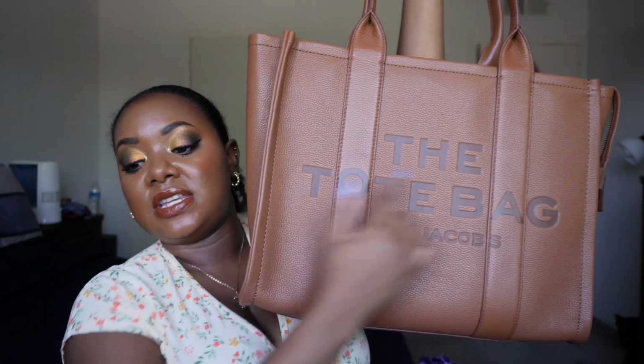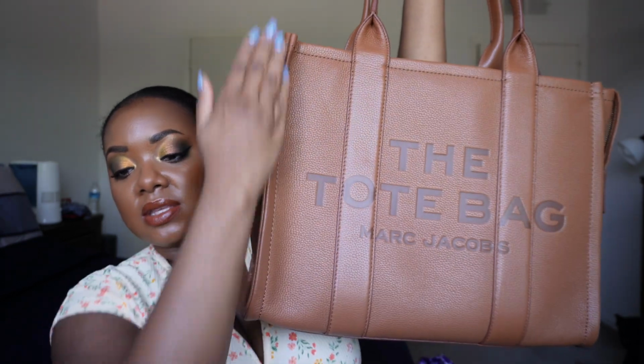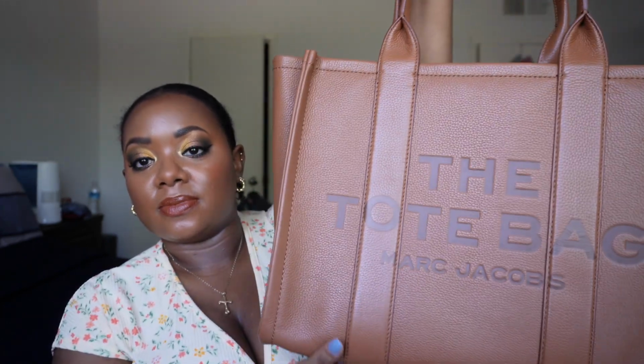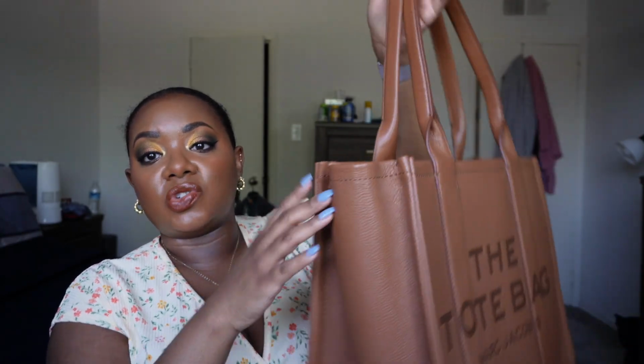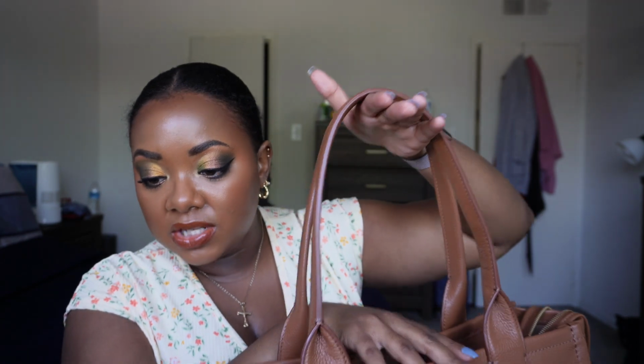There you can see better what the interior pockets are. Now in terms of the dimensions and the size of the bag, it is 17 inches in length, 6 inches in depth, and 13 inches in height. So those are the dimensions. And the handle drop, which is the height of the handle here, is 9 inches, which isn't bad because it can fit under your shoulder comfortably.